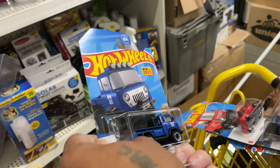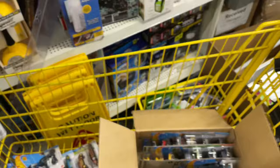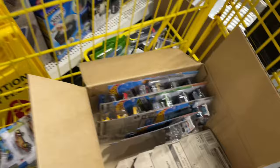The Charger in purple, yeah. You got it? No, that's cool. I picked up that Charger a while back. If I didn't have it, I'd be like, I love the Charger, man. That's one of my favorite cars. Muscle cars, you know?